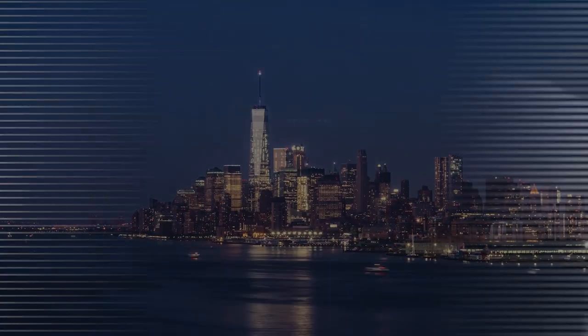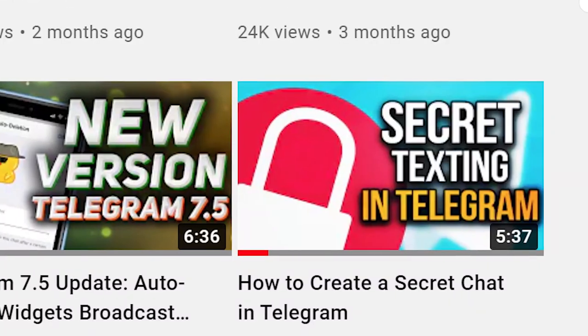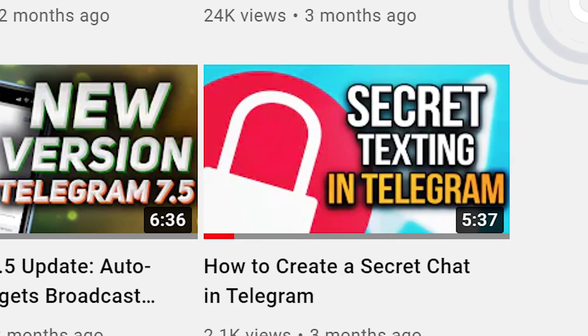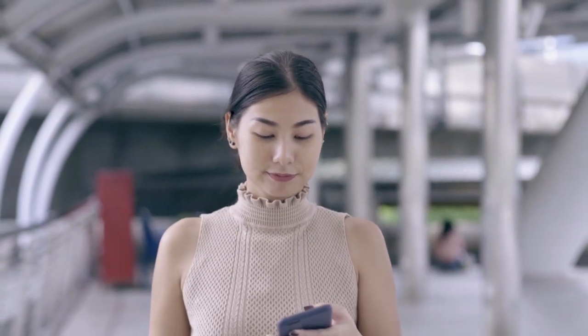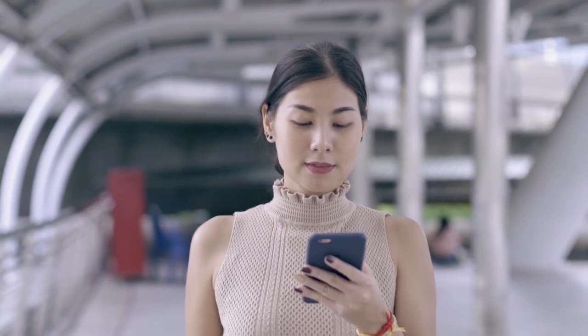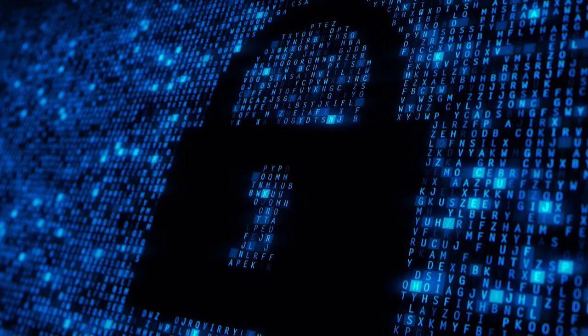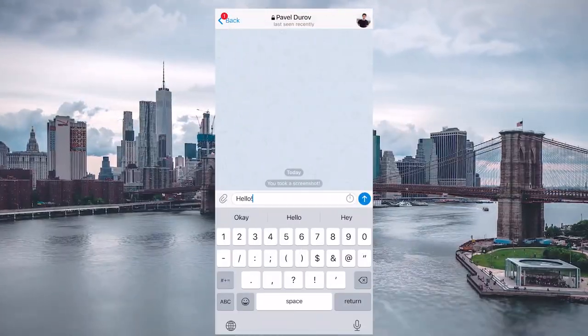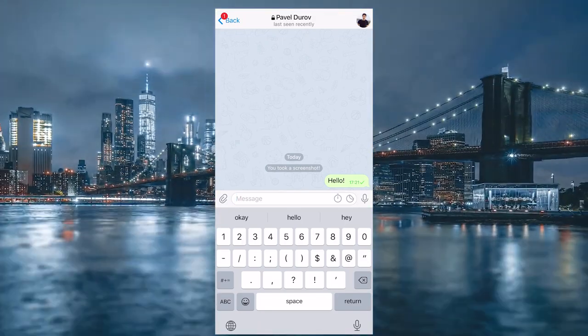Do you remember how secret chats work in Telegram? If not, I told you about this trick in one of my recent videos on the channel. You can find everything you need to know about secret texting in Telegram there. Previously, the send without sound feature was unavailable in a secret chat, but with the latest messenger update, it's now possible to send this type of message in a secret chat.